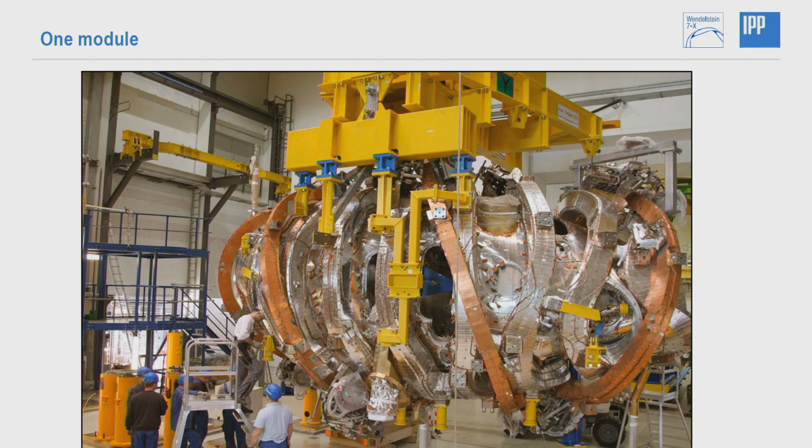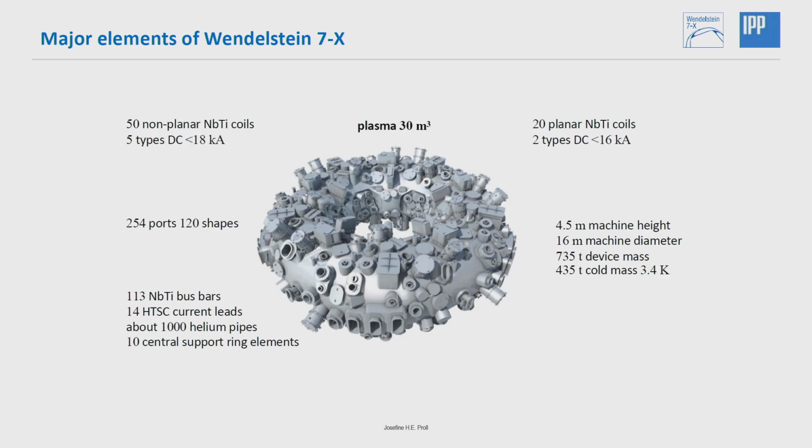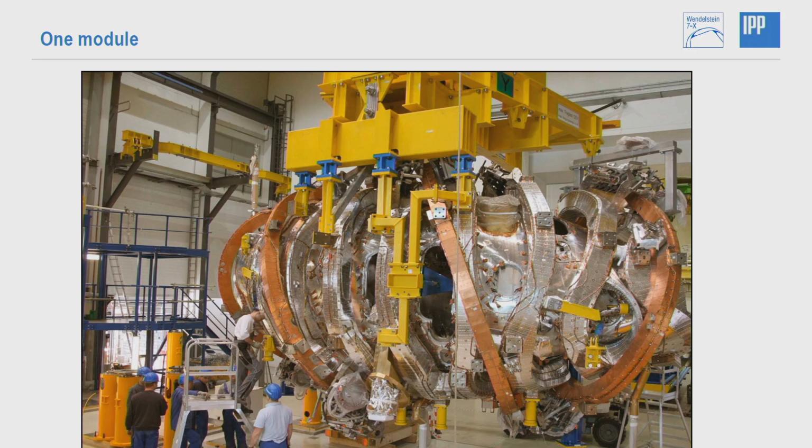Here we're seeing some pictures in action. There's a really nice YouTube video which I wanted to show, but I was too scared that it wouldn't work. So if you're ever bored, Google it: Construction Zeitraffer, in German, of Wendelstein 7x. It's really beautiful. You see it in action. But let me briefly go back. It's maybe faintly visible, but Wendelstein 7x is actually a pentagon. If you take each of these fifths and cut it in half, you get a so-called half module, which are constructed separately. So here we're seeing one fifth of the entire thing, two of these half modules put together.